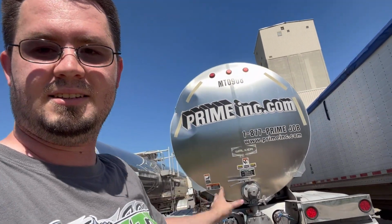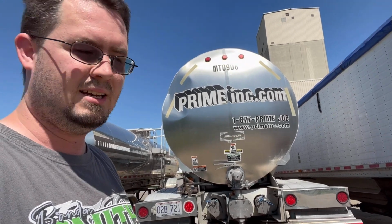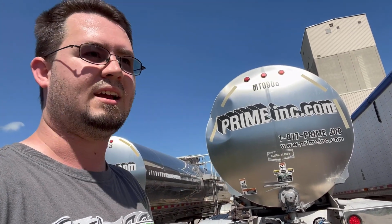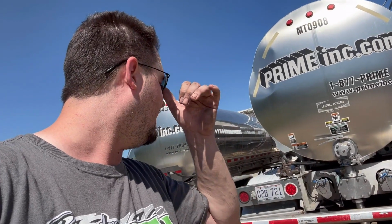The thing is, though, this model of trailer is not as powerful and sometimes doesn't work as well. I tested out the pump before I even hooked up to it, and it works. So I may be able to use it, I may not. It may take me 4 hours to unload instead of the regular hour and a half. That's gonna suck, but it is what it is. That's what happens.